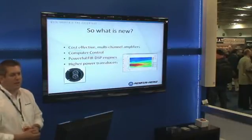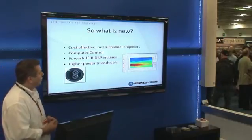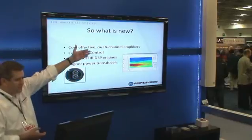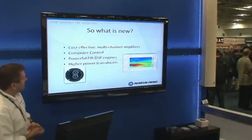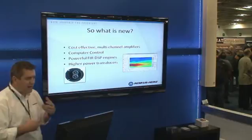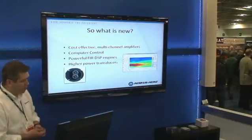The ability for us to actually design and manufacture these things has been a big change. We now have cost-effective multi-channel amplifiers that we can fit inside these columns. We have computer control to do the math, powerful FIR filters and DSP engines, and also higher power transducers. So we've been able to move it from theory into a real product with some real benefits.